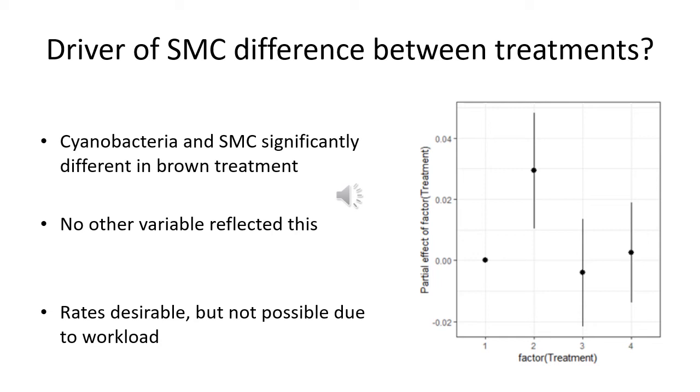In fact, of all the variables we looked at, cyanobacteria was the only one to reflect the pattern of surface methane concentration across the treatments, which might indicate that varying oxic production under different light regimes could be the only underlying driver of our main observation. This would reflect findings by previous studies, such as those made by Ionescu et al. from 2018 and 2020. Unfortunately, as we were unable to measure rates of oxic production or oxidation due to the workload during the experiment, this hypothesis remains speculative.